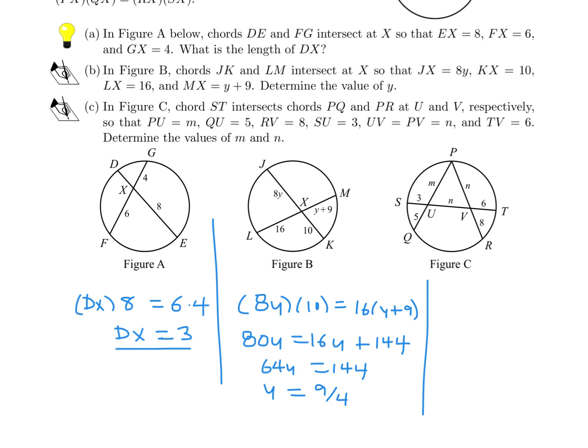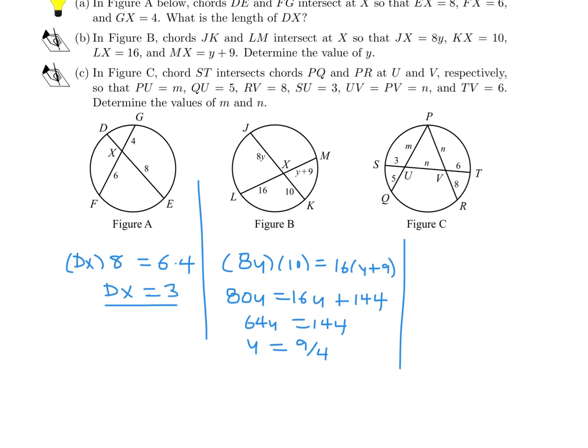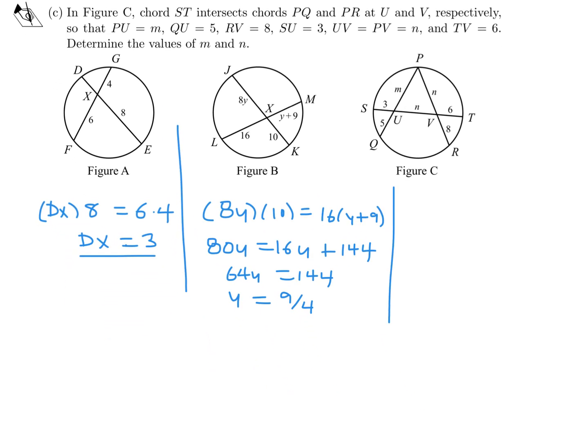C. In figure C, chord ST intersects chords PQ and PR at U and V respectively, so that PU is m, QU is 5, RV is 8, SU is 3, UV and PV is n, TV is 6. Determine the values of m and n. So we have to do a double calculation this time. The first calculation involves 3 and n plus 6, so this line and then this line. So we get 3 times (n plus 6) is equal to m times 5. Wait, do I have the right letters here? Yeah. So this is 3n plus 18 is 5m.